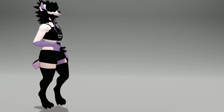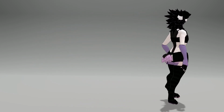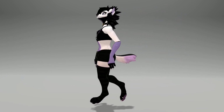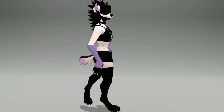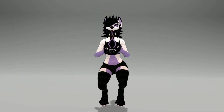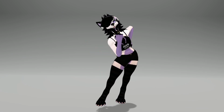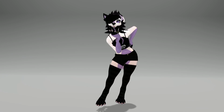Let's go do ourselves a walk cycle. Chicken dance. Lustrous pose. I could do so many poses with these avatars, man. I really want to do that now.